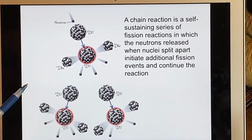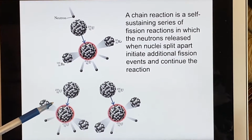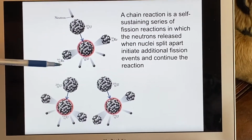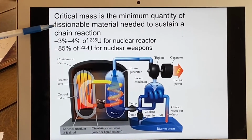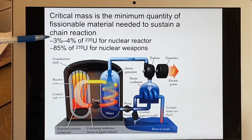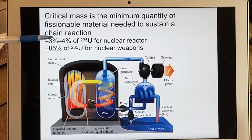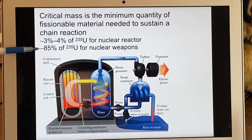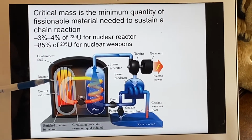Now, we know these things aren't tightly put together because the nucleus is so much smaller than the whole atom. So you have to have a certain amount of this uranium in there before this would ever become a chain reaction and keep going. This number is called critical mass. You've got to have a certain amount of the stuff that will fall apart in order to maintain that chain reaction. It turns out if you want to do a nuclear reactor, it's between 3 and 4% of your material needs to be the uranium-235. Now, if you're not interested in making power on a sustained basis, if you want to just blow it up, you're going to need 85% of the uranium-235 in order to have it blow up instead of just sort of fizzling and blowing itself apart and just making a mess.